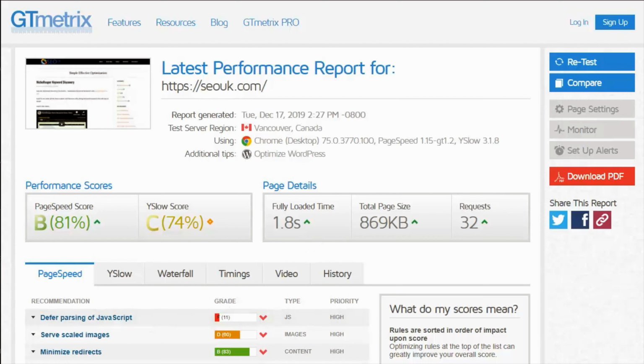So you can see the kind of difference using the right cache plugin makes. ViperCache is by far my preferred recommendation. It does the job and it does it really well.